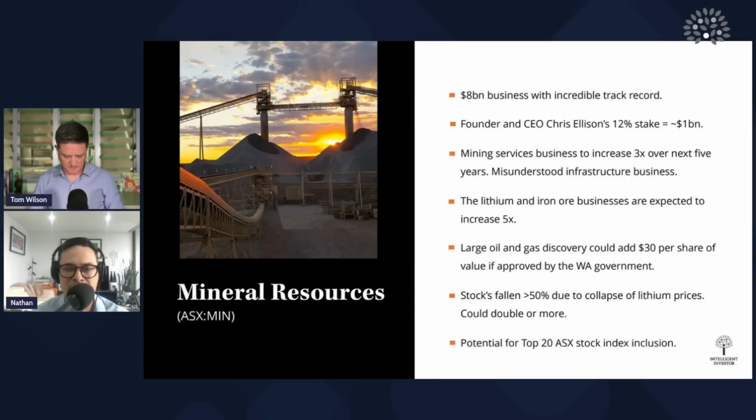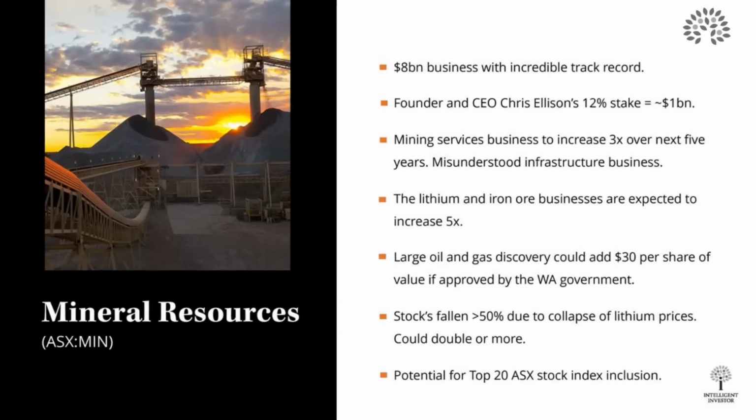if it's allowed to export the gas it's found. So we hung on to it. Then we wrote it down to 52. I can't remember if we bought any more then, but then it went back up to 79. We thought, okay, the lithium's sort of passing through, and then lithium got worse, and now the iron ore share price is falling. Iron ore prices are falling, and now everyone's just heap scoring on Mineral Resources, and it's gone all the way down to, I think it was $43 a day or two ago.